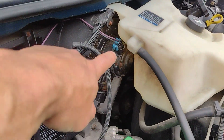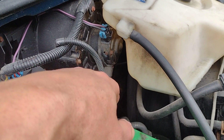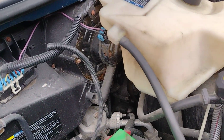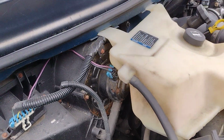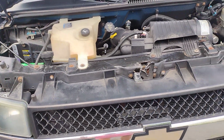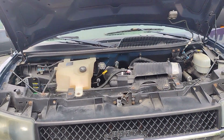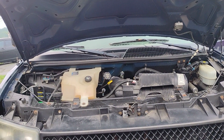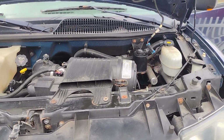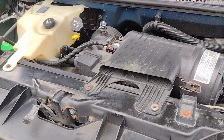This is where the resistor is for the front blower motor. Usually on the Fords, this goes out, but this is my first Chevy Express that has this issue. But it's not a big repair. You could get those off of Amazon OEM for about $25, maybe between $25 and $35 shipped to you. I could actually order that for the customer, courtesy on us. I'm not a mechanic, so I don't repair vehicles here.